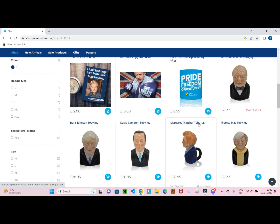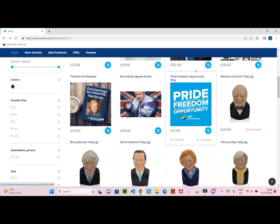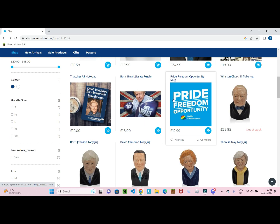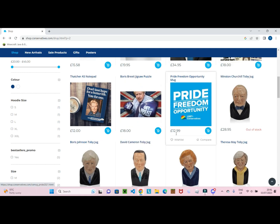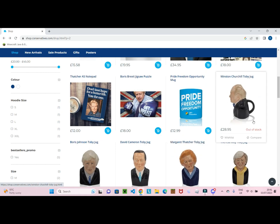Here is where the horrors lie. This is the stuff that I wanted to take a look at. So that Pride mug and the jigsaw puzzle. Well, the jigsaw puzzle is getting a 5 from me, admittedly. It's a high resolution picture, okay? The Pride mug. There's nothing inherently horrible about it, but it costs £13. So I'm going to have to say that's a 3. That's a 3 for me.